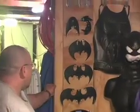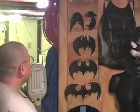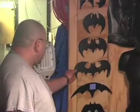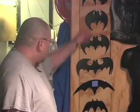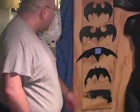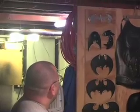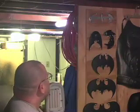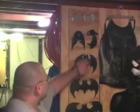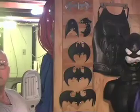Here, this is a collection of batarangs and assorted bat props from some of the movies and the TV series. These are from Batman Forever. This is from Batman Returns. This is from the original '89 Batman, the spear gun and the batarang. We've got a batarang up top there from the George Clooney movie, and a bolo from Batman Forever. And this is from the '60s. I believe the Batman movie from the '60s.